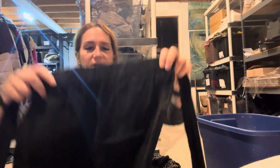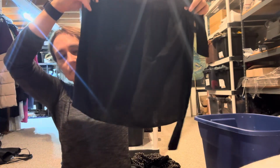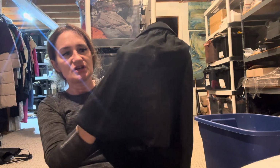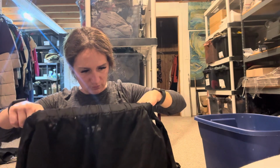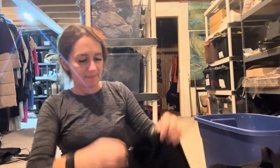All right, I need help on this, everybody. The brand is, by the way, a small, but tell me, is this a top that you tie in the front, or is it a super mini skirt? I don't know. It's not lined at all. It's a little bit sheer. So I'm going with it being a skirt, but there's no indicator. 100% cotton. There's no clue. You tell me what you think.